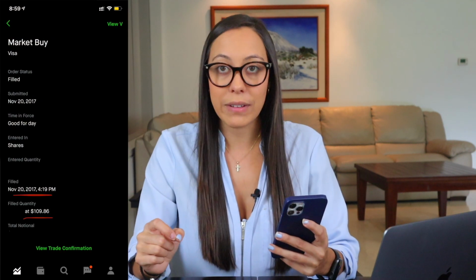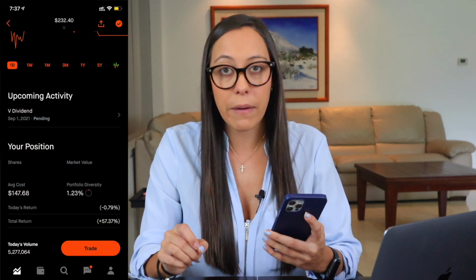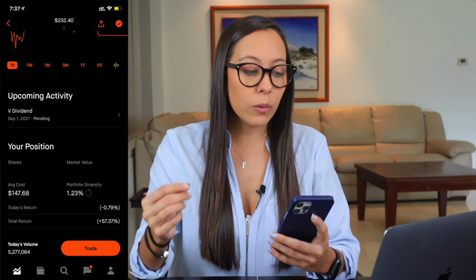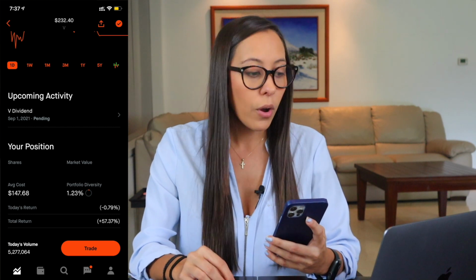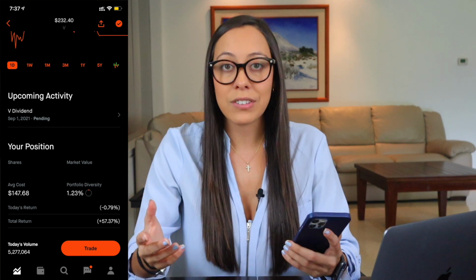But let's start. The first stock in my portfolio is Visa, ticker symbol V. I bought the very first share on Robinhood back in November 2017 at $109 per share. I never bought again until 2019, which is why my average cost is $147.68 per share, and it is a teeny tiny position as it only represents 1.23% of my portfolio, and it is currently up 57.37% since I started investing.